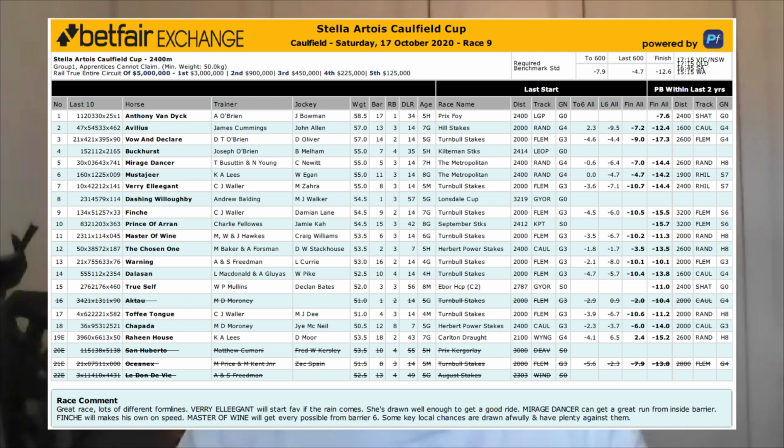You've got the benchmarks from their last start over on the right-hand side, the 200 to 600, the final 600 and their overall figure. And then you've got the PB within the last 2 years. Again, that's often a good indicator of horses that run really well at specific tracks. I often find lots of winners out of the 1200 metre Flemington starting distance, for example. It's a great horses for courses track.